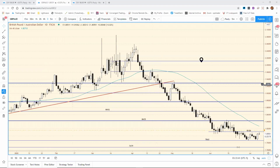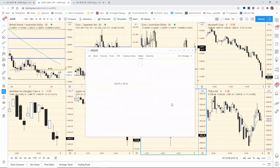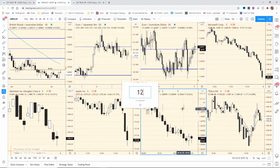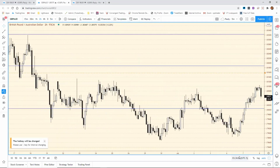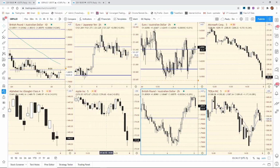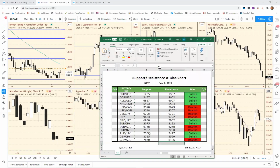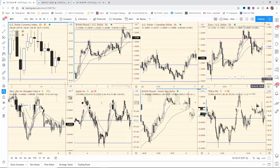And we can take a look at the 2 hours so we can get a little bit closer look. Right there will be support, 79.65. 79.64. And that's going to do it for FX. And you can see we're just trading in a very, very tight range.